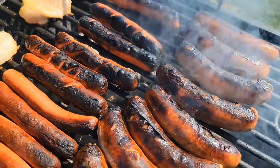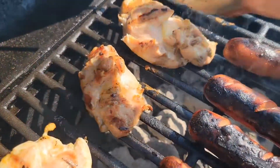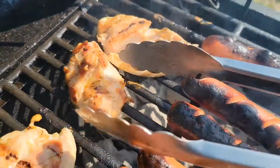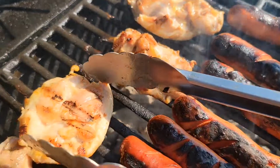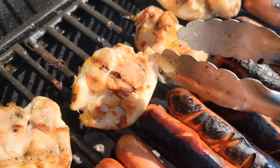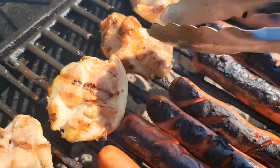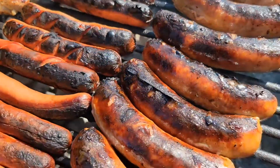That's what it looks like so far. Get into it. And so I got some boneless chicken thighs here. So later this week, possibly I'll slice these up and this will be for salad. So I got it working.